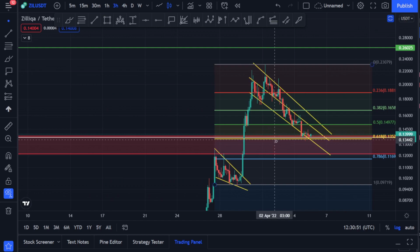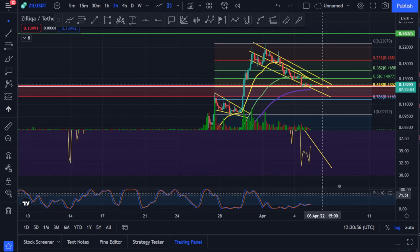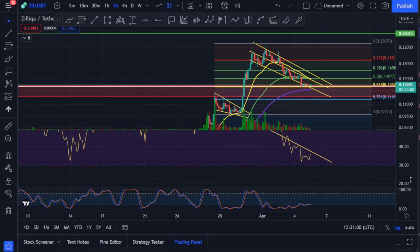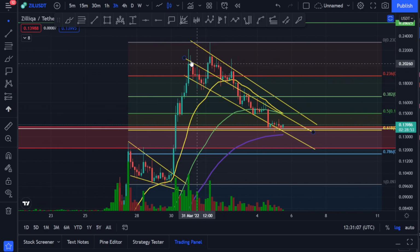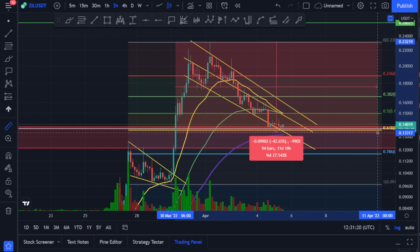Because on the 3-hourly time frame, right over here, we are getting a little bit of a bullish divergence taking place. So this rally could be on a positive note for Zilcoin after it had its all-time high of 0.23, and it's all the way down to 13 cents. What is the pullback right now? About a 42% pullback from that high.